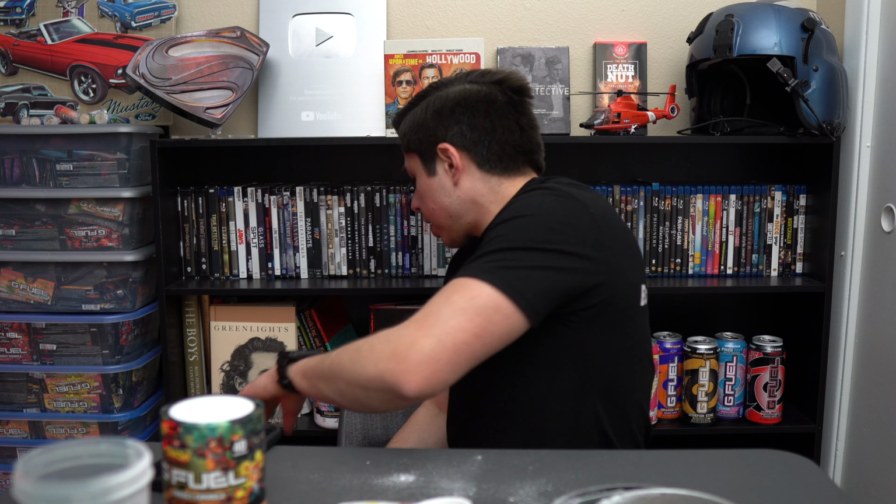This is gonna go back on the shelf, but I thought since this is literally the first tub of G Fuel that I have ever ran out of, I'll put it right here by the books, okay? I don't even know if you can see that, but it's there, okay? I promise. It's like my first dollar, you know, when you open a business. Except it's an energy drink tub.